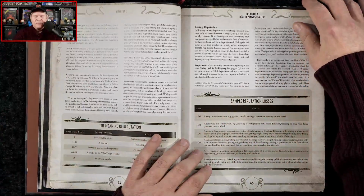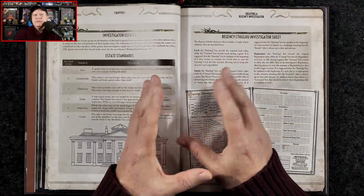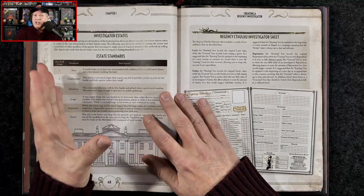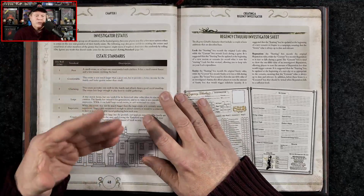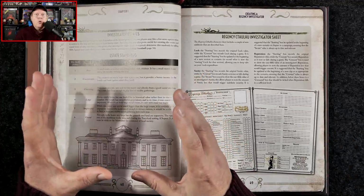That is the period. We also have an optional system for reputation, which is very cool. And it was created by Lynn Hardy. And I really do like it quite a lot.